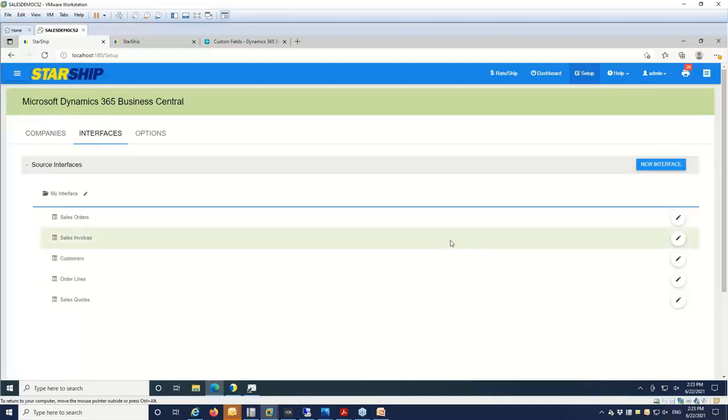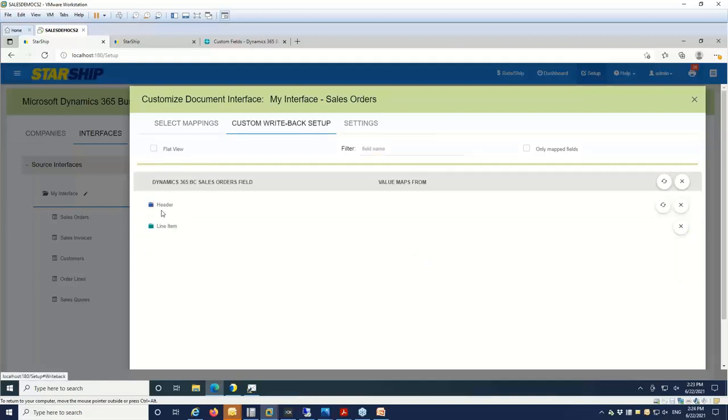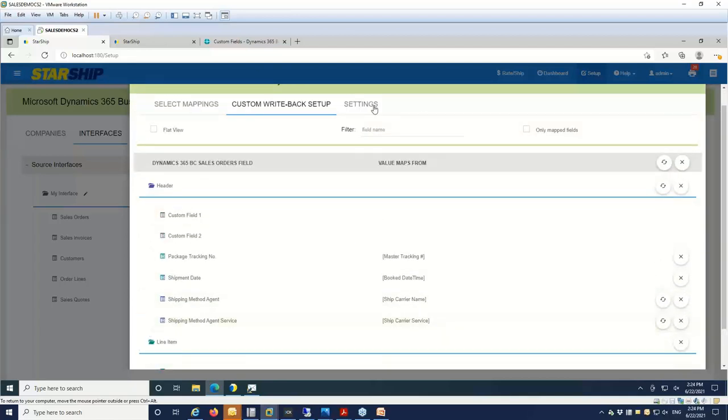And this would be the same for GP as well. You can go in and define any user defined fields that you want to write back, as well as the ability to customize the notes. So here we have the fields that we can update at the header level, as well as the line item level. And you'll have that in both BC and GP.